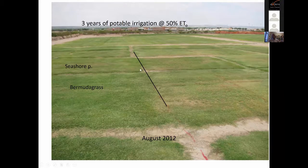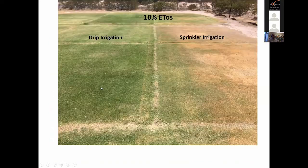As I mentioned earlier, we did some studies. Here is just one photo of a study we did a few years back and was published. We had 3 years of potable irrigation at 50% ET. We had warm season grasses. And you can see here on the left side, this is drip irrigated turf over 3 years, and this is sprinkler irrigated turf. Warm season grasses at 50% ET. So the quality, you hopefully will agree with me that the turf quality here is greater than what you see here.